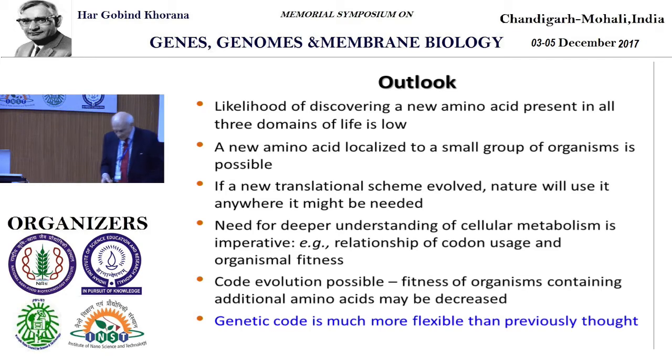Fifteen or twenty years ago, we made big discoveries that we said are only in archaea, and everybody said it's absolutely correct. Archaeal protein synthesis is very different from eukaryotic protein synthesis. But then turn around and look at it now, it's not. So there has to be a need for deeper understanding of cellular metabolism, because the relationship of codon usage and organismal fitness is something that will determine how many of these engineered organisms can be made. Code evolution is possible. The fitness of organisms containing additional amino acids will be decreased. But the take-home message: the genetic code is far more flexible than we previously thought. And if anyone of the young people here gives my lecture in 15 years' time, it will be different again.